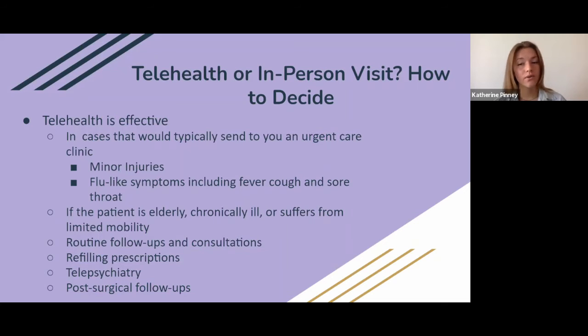Providers can also use remote patient monitoring to check up on patients who suffer from a chronic condition or those who are recovering from surgery. It's also very useful in refilling prescriptions because patients may not need to come into the office just to update their prescriptions, especially if it's one they've been taking for an extended period of time.